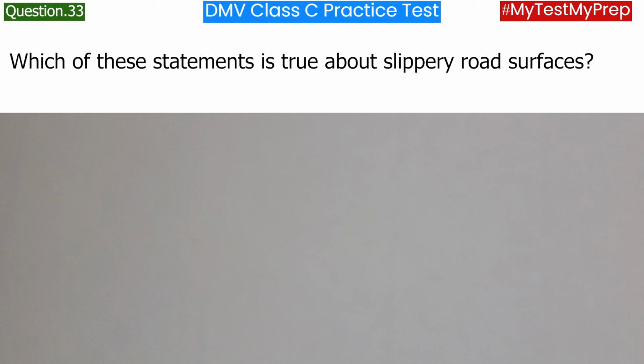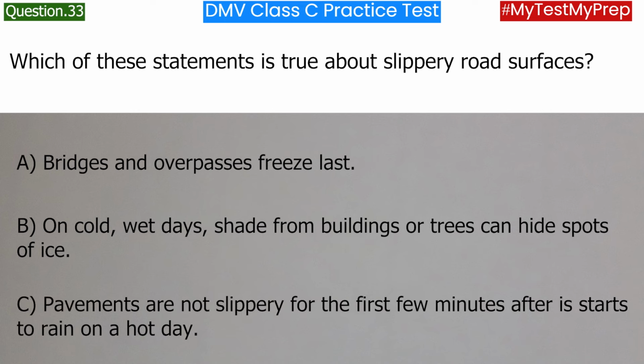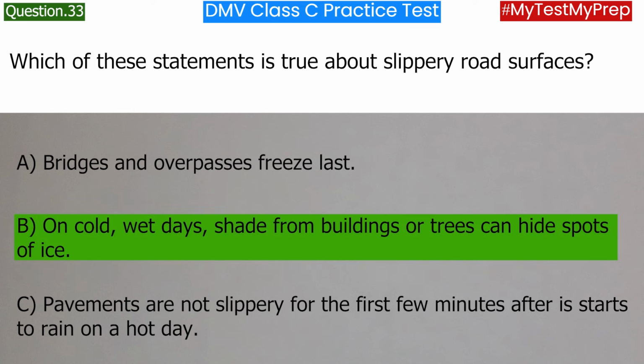Which of these statements is true about slippery road surfaces? A. Bridges and overpasses freeze last. B. On cold, wet days, shade from buildings or trees can hide spots of ice. C. Pavements are not slippery for the first few minutes after it starts to rain on a hot day. Answer: B. On cold, wet days, shade from buildings or trees can hide spots of ice.